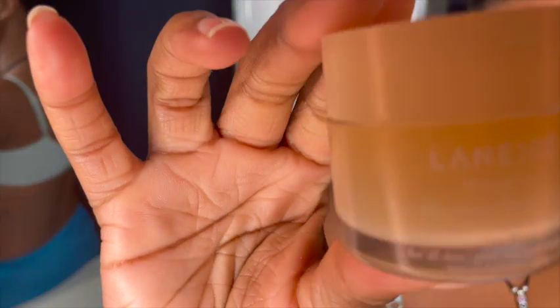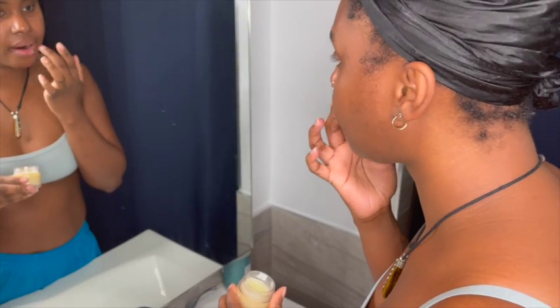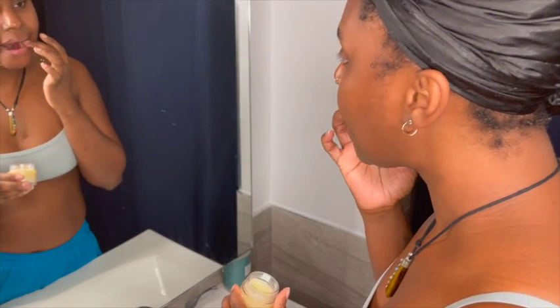And of course, I have to get my lips. I use Lone Edge's lip mask in vanilla. Love the way it smells. I wake up in the morning and my lips are super soft. Like, I wish I could have this on all day.